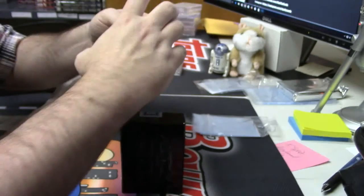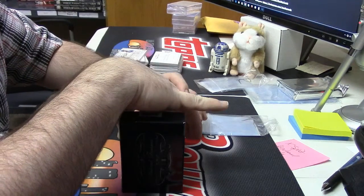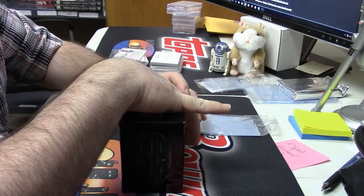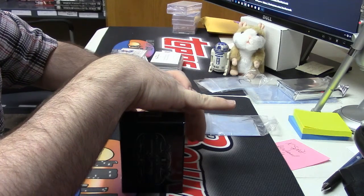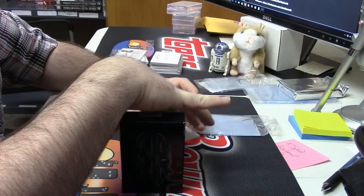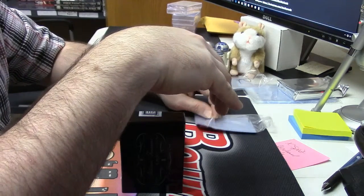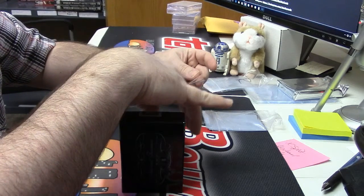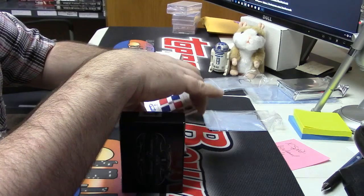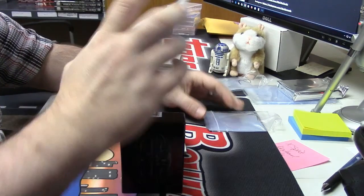And we got some international action. God, I want to see what this is. Please, please, please. That's still. Come on, come on. He is from the Dominican Republic. It is numbered 86 out of 99. It is autographed. It is Luis Severino.